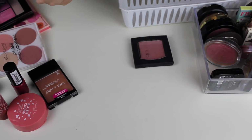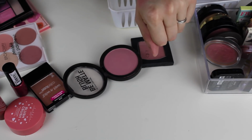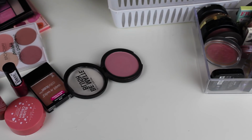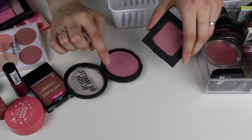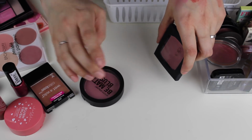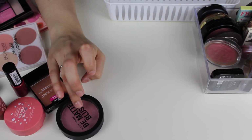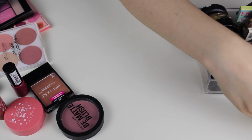I feel like Blackberry from City Color, but Blackberry, I mean, it's so pigmented and it's so beautiful. I love that one so much, but it's just kind of old. The City Color one is. So I think I'm going to get rid of the City Color one, even though I love this, and keep the Collab one. City Color blushes are really inexpensive, so if I ever do want to repurchase them, it's not like it's going to completely break the bank.